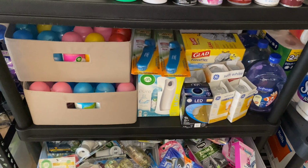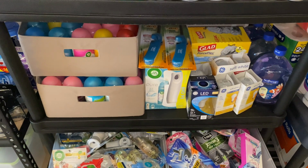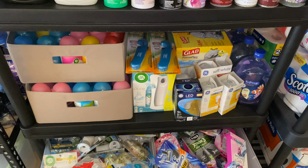And then down here, I also have some surplus items. I have some lighters that we just got from Dollar General with that digital coupon. I have some Air Wick starter kits. That one was actually free, plus $1 in overage.